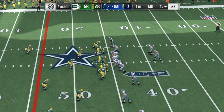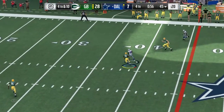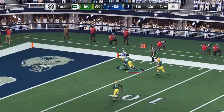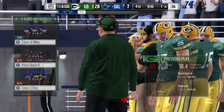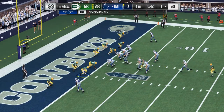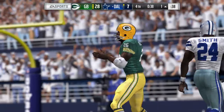Green 39! Green 39! Got to try it here. He's back to throw. And he finds a man on a crossing route. And he just falls short down at the 1-yard line. And he'll indeed get him to the line and spike it here to stop the clock.